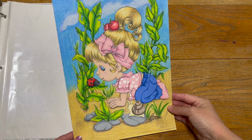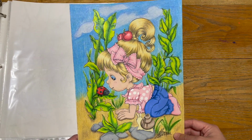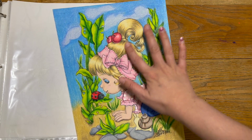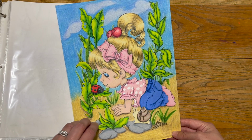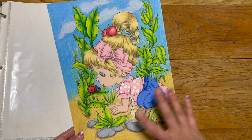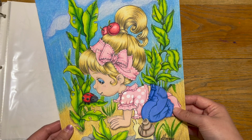So the background was entirely pencil. Don't know that I'll do that again, because as you can see, it's very textured. I do not like it. Let's see. I do like her hair and the cherries. I do think that part is very cute. But I may be returning to this page to do it differently in the future. I might very possibly do this page again, because I wasn't completely happy with the outcome. I think that it wasn't blended very well, and the background is atrocious.